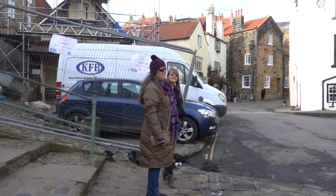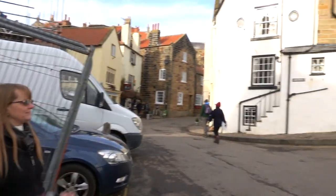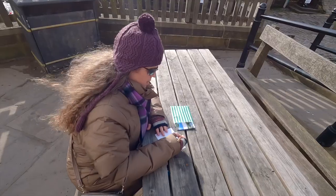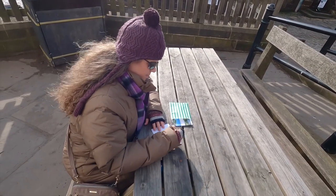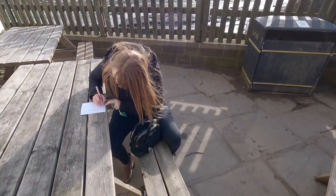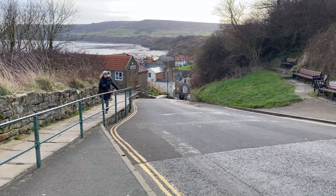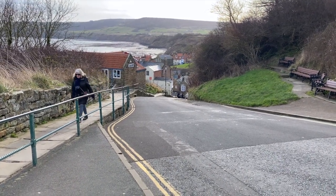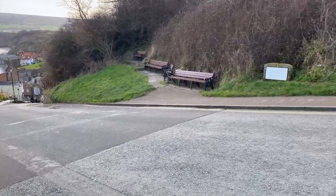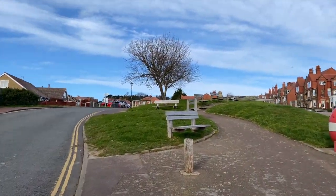Ready for the climb? Well, then I guess you better sit down and start writing then, huh? All right, postcard writing time. You hear wind, but you also hear me breathing really hard because we just came up from down there. Not that far to go. The car park is over there.